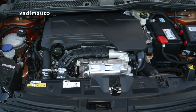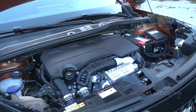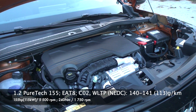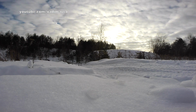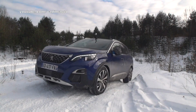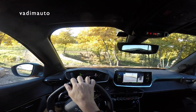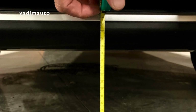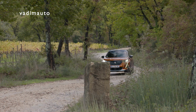The 1.2-liter turbocharged petrol comes with either 100 HP, 130 HP or 155 horsepower. Being a crossover, there is no four-wheel drive, except Grip Control in the options. If you are disappointed about that, please watch our off-road test drive of the Peugeot 2008 without Grip Control. At least front-wheel drive, ground clearance of about 150 mm and a 200 mm gap under the front bumper are going to be enough for an easy off-road experience.